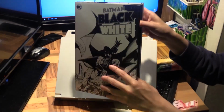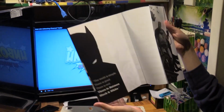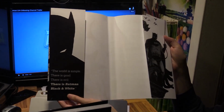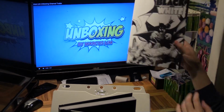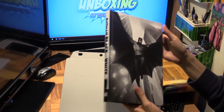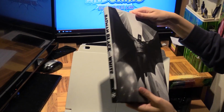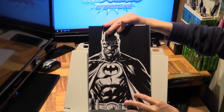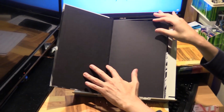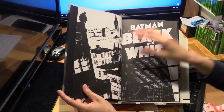Alright, so let me check it off. So the world is simple. There is good, there is evil. There is Batman, black and white. Okay, so let's have a look. There's only one of the covers, or pinups. Alright, so let's go through the stories one by one.